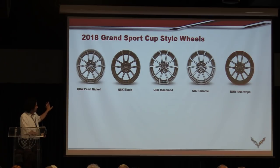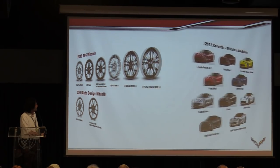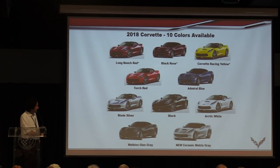On the Grand Sport, we continue with the five wheel options. And then on the Z06, we've added the red stripe. We added for 17 the yellow stripe wheel, and then you can get the pearl nickel blade wheel as well from the factory. Again, these are our 10 colors available. You can see at the bottom is the new ceramic matrix gray.